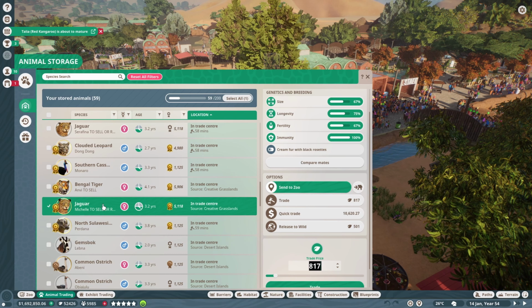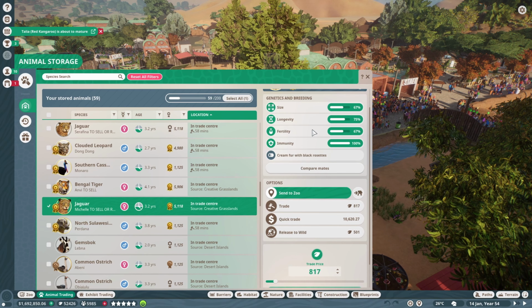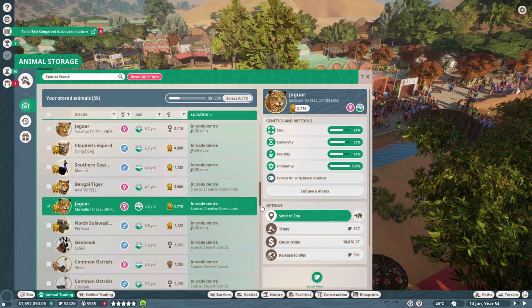So what I suddenly realized is, I don't know if anybody's ever seen me do this, so what you can do is you just go in to your animal storage area in the animal trading section, you click on animal storage, then you go up and you tick and you have a little look and see, right, okay, how much conservation credits could I get for this animal? So let's take Michelle, for example, our jaguar that we had in the first few episodes. Now, Michelle has a gold award. So if an animal has a gold award, they're going to draw in a lot more guests.